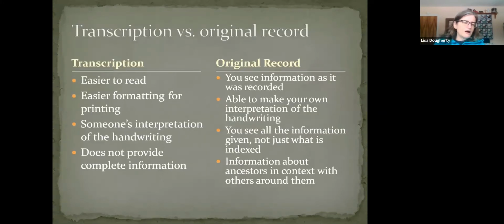So there are advantages and disadvantages to transcriptions. Of course, without transcriptions, we wouldn't have indexes. Without indexes, we wouldn't be able to find what we're looking for very easily. But the original record is always going to give you more information. Transcription might be easier to read if you don't read handwriting. You can format it way easier for printing, and it's probably going to be much easier to read when it's printed. But what you're really getting with a transcription is you're getting somebody's interpretation of the handwriting.